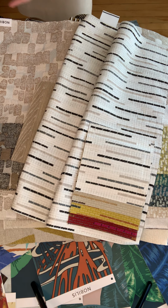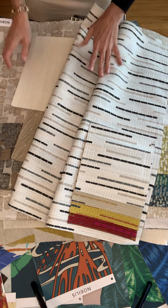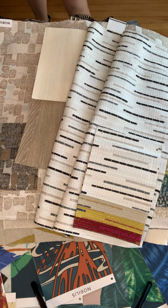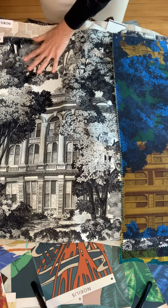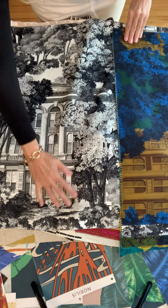And another PBS, which is more on the white ground. It's not white, but it has that sort of softer colorway. And let's see. Now I'm going to go to the beautiful toile. This is Nobilis' version of a toile. It's a very sophisticated drawing. It's a drawing of a beautiful chateau on Lake Como. This is called Palazzo.